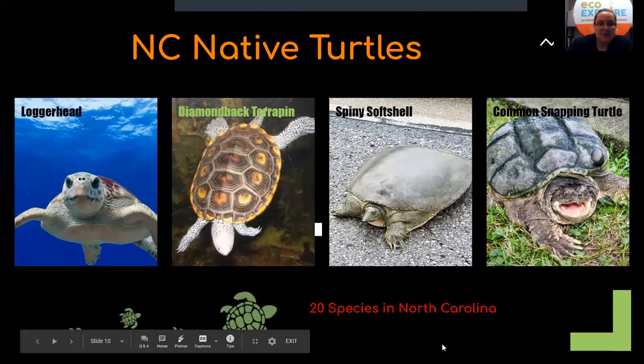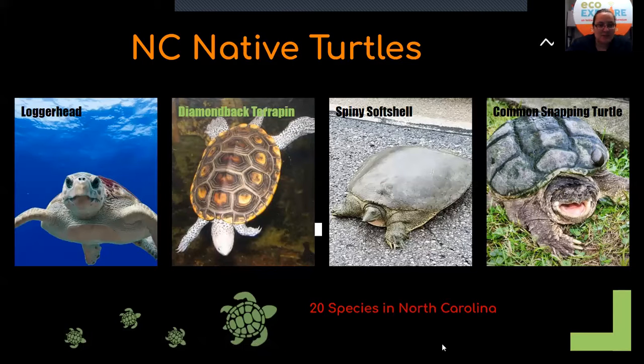All right, so some turtles. So there are some turtles that are found more off the coast, right? Like our sea turtles, like that loggerhead, but they would come up onto the beach to nest. But we also have, there are 20 species that can be found around North Carolina. Now there are things that are called turtles and terrapins, like our diamondback terrapin and tortoises. There is a little bit of a difference.